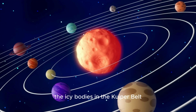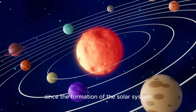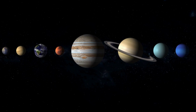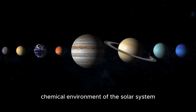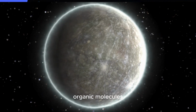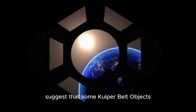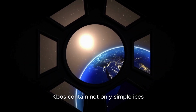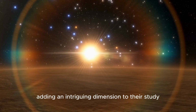The icy bodies in the Kuiper Belt are believed to be largely unchanged since the formation of the solar system, serving as time capsules that contain primitive materials. Analyzing these objects can reveal information about the early chemical environment of the solar system, including the presence of complex organic molecules that may have been precursors to life. Recent observations suggest that some Kuiper Belt objects, KBOs, contain not only simple ices but also complex organic compounds, adding an intriguing dimension to their study.